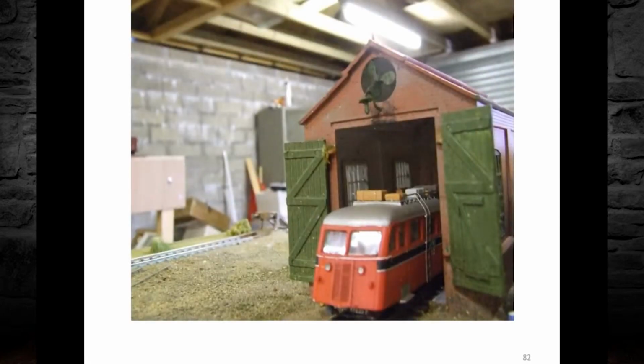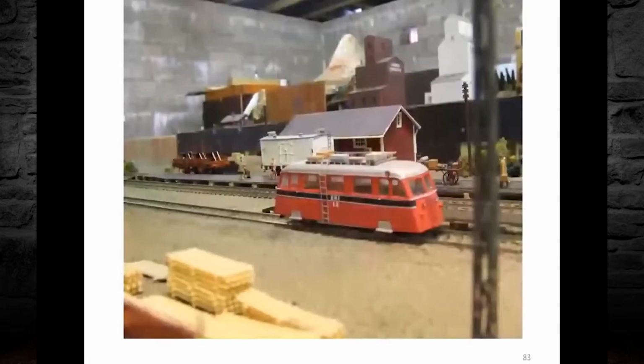Now on to the operations for the day. So the first thing that happens is that the rail bus departs the shed at around 7 o'clock in the morning and goes to the platform and is then prepared to depart, which it then does at 7:20 in the morning.